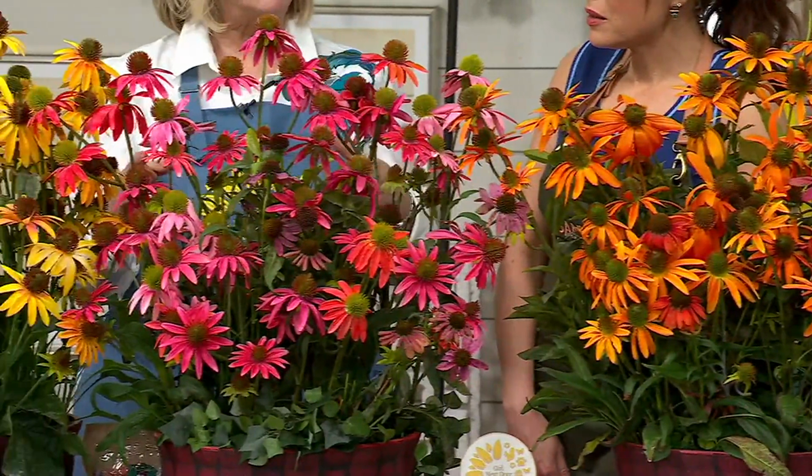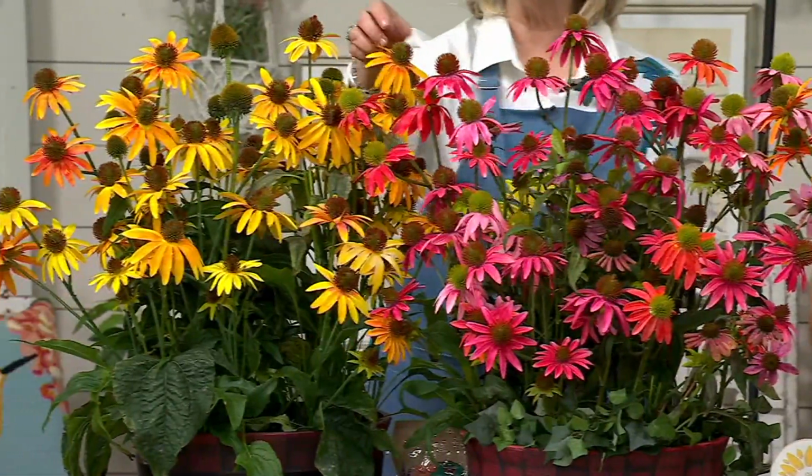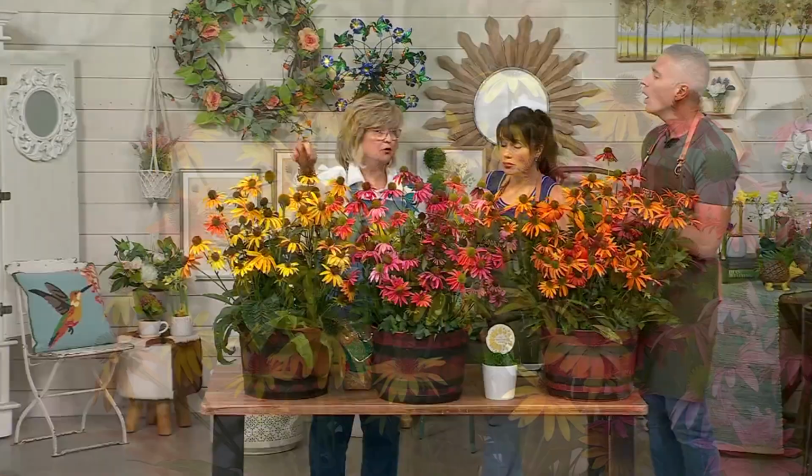But I would suggest leaving them up because you don't have to deadhead these, and these extra large cones or seed pods at the top are full of food for your winter songbirds. You always wonder, how do those little birdies survive? They're so delicate and tiny, and they've survived that cold winter. Well, they survive by eating constantly because that generates heat, which keeps their body warm.